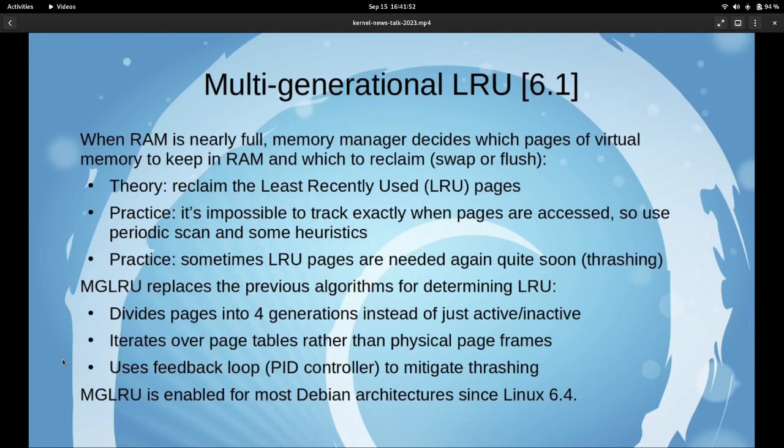Now a feature that's supposed to improve the behavior of the memory manager and thus hopefully performance. It's multi-generational LRU. When system RAM is nearly full, the memory manager needs to decide which pages of virtual memory should be kept in RAM and which should be reclaimed by flushing those out to swap or to a file. In theory, what it should always do is reclaim the least recently used pages. In practice, it's generally not possible to track exactly when pages are accessed. Anything that's memory mapped into a process can be written at any time, and there's no way to know exactly when that is.